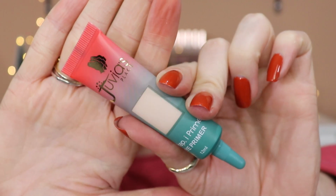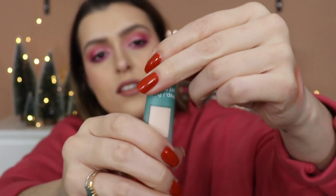I then also picked up the Juvia's Place Eye Prep Eye Primer in the shade Colour 1, which I think is the lightest. They have a white one, and this isn't the white one, it's the shade up from that. I've heard a lot of people rave about this, so I'm very excited.